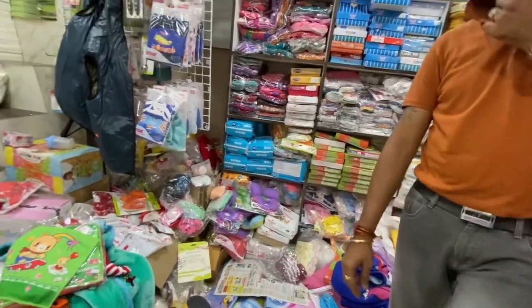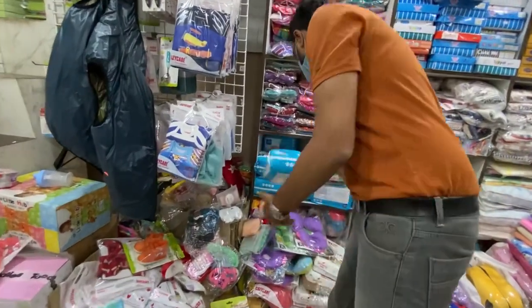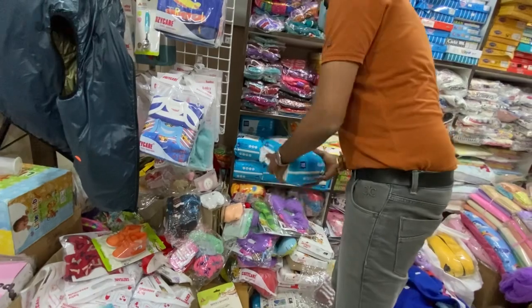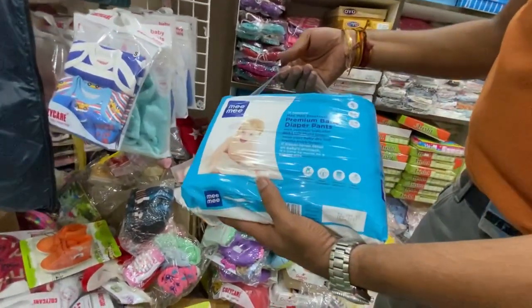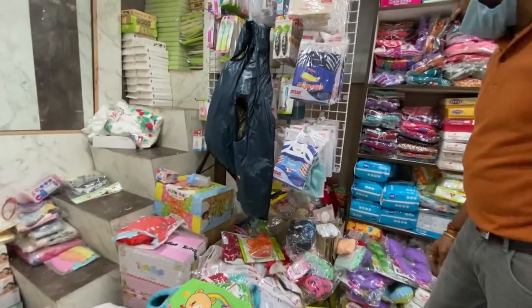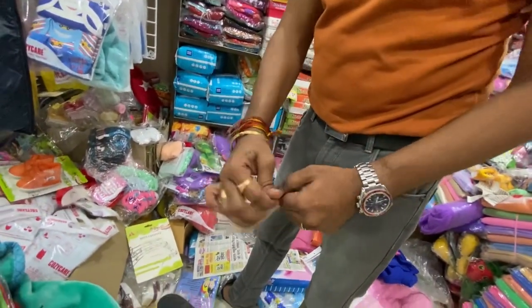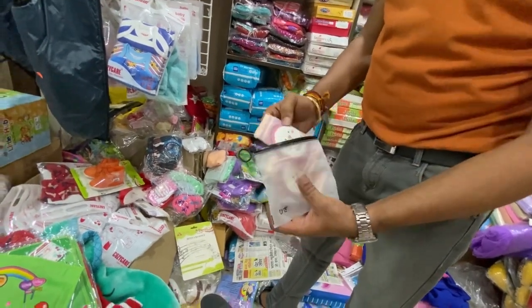So we are selling diapers, regular for newborn and smaller also. What's the discount you get on that? On the MRP, 25 to 30% we are giving for these Mimi diapers. The MRP will be 399, and we are giving customers for 300 rupees. This is a pant type. This is called a knee protector, for when the baby starts crawling.